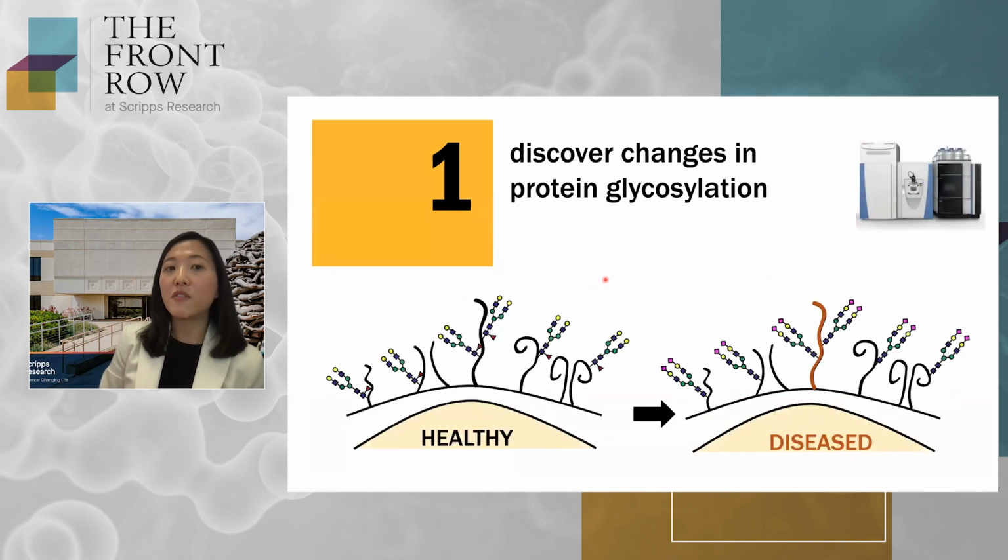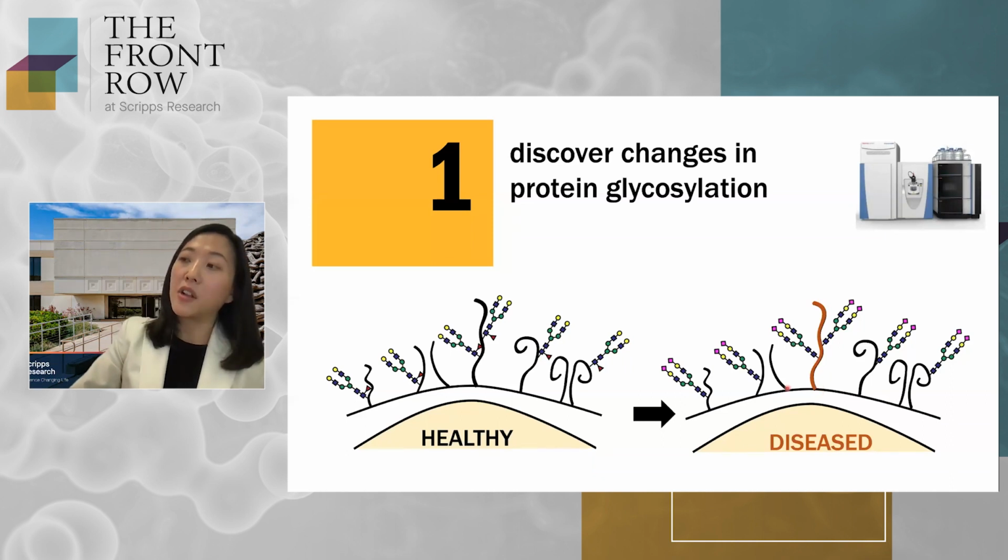First, in terms of discovering these changes in protein glycosylation, what we're trying to do is profile cells, understand what their glycans are like, and potentially identify individual proteins that are changing in their glycosylation state as a function of whether they're healthy or diseased, or the stage of the disease they're in.